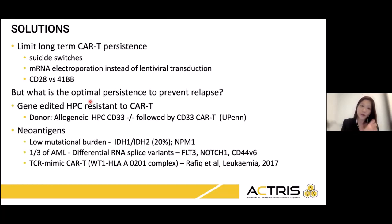So what are the solutions, right? So we may actually want to deliberately limit long CAR T persistence, because AML, when they relapse, relapse very aggressively. So they're not like B-ALLs that relapse further down the road.